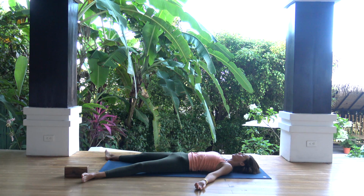Notice what it feels like to be at home in the center of your multidimensional being. And just know that you always have access to this. This place of deep ease and calm is always available to you.